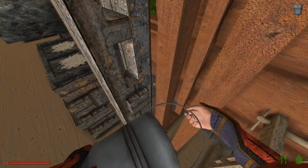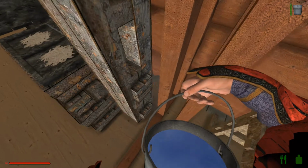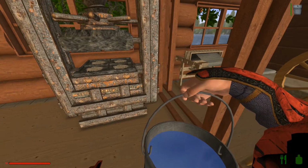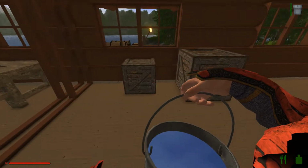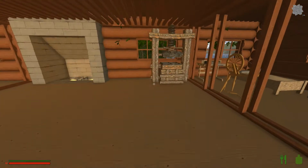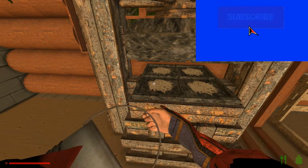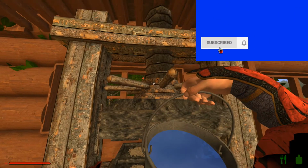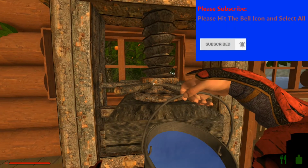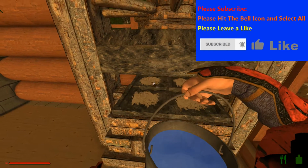No, come on, I want to pick that up. That's weird. We've got a full bucket and there's still some water trapped there. Oh, well, might as well make a little bit more paper then in that case. Whoops. That's weird, it didn't want to do it. You have no wet rags to turn into paper. There we go. That was weird.